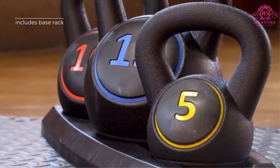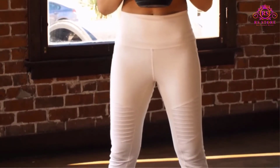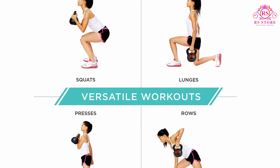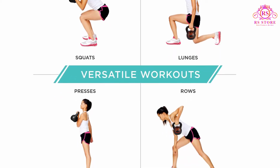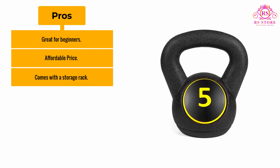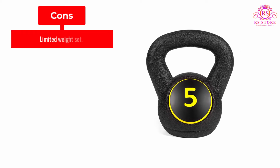The 3 bells allow you to go heavier as you progress, and the low cost allows you to upgrade without breaking the bank. These will likely be too light for experienced athletes. But if you're just starting out, this set is a great option. Pros. Great for beginners. Affordable price. Comes with a storage rack. Cons. Limited weight set.